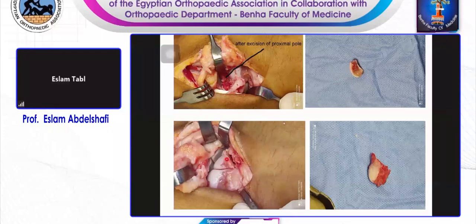Then we use an osteotome and take the same length of the proximal bone from the hamate. At this stage, we should take care not to injure the volar ligament of the capitate and hamate, and try to keep it attached to the hamate bone. This is the graft after being taken, showing the ligament of the volar part of the hamate. Then we use this graft and flip it so that volar becomes dorsal, and this ligament becomes dorsal to us.